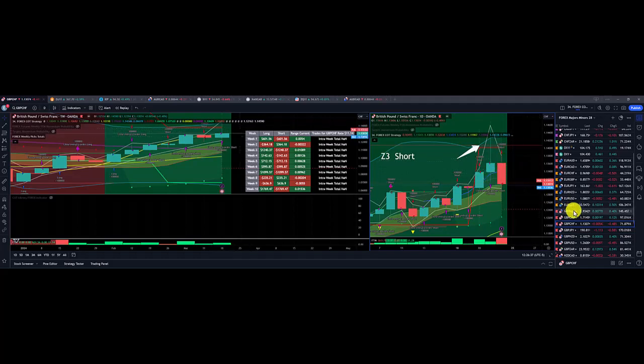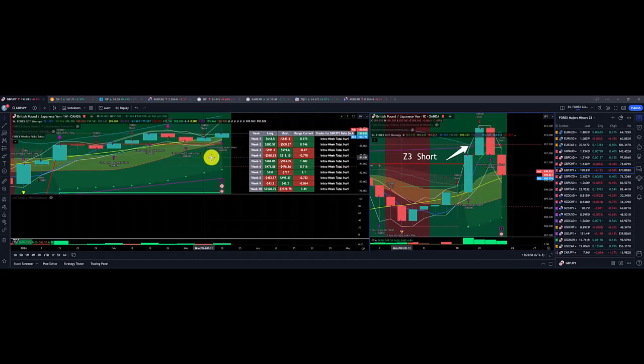Beautiful overall fade. Same with British pound, Japanese yen, green candle, green background. So we're looking for a Z3 fade. Hits the Z3 here, forms here. Believe it or not, doesn't stop out. Have it at the high and continues to go down for both Thursday and Friday. Overall gain of $1,093, one standard lot.